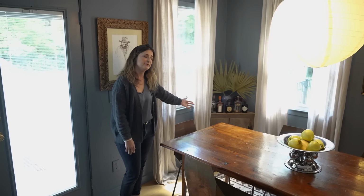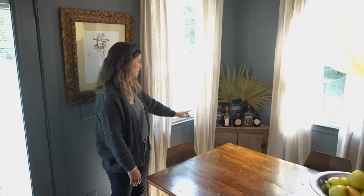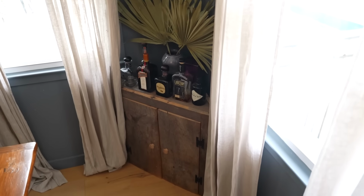Back here, we have our mini dry bar, which doesn't get used very often. I don't really drink, but it got really depleted. We had a party a few months back, and you can tell some of the liquor bottles are a little low now. But that's our little dry bar area.